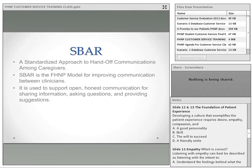Communication tools. Let's talk about SBAR. SBAR was actually invented by NASA after one of the shuttles exploded, and they invented it as a means to go back and look at communication. They went back and looked at the shuttle and the terrible, terrible tragedy that happened, and wanted to know how, if they improved communication, they could stop that from ever happening again. SBAR was created, and now we use it in healthcare. It is a standard approach to hand off communications among caregivers. SBAR is the Florida Hospital North Pinellas model for improving communication between clinicians.